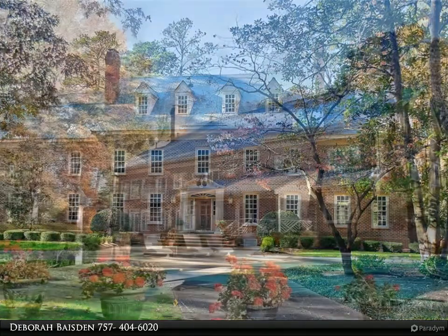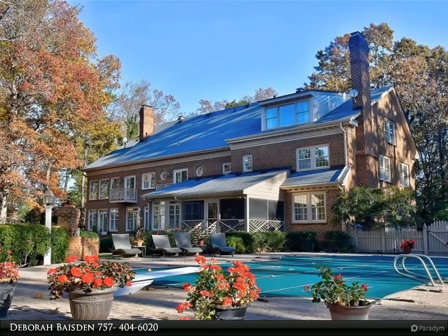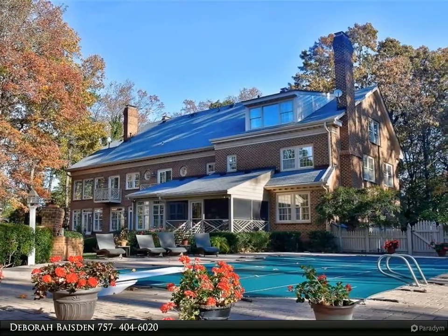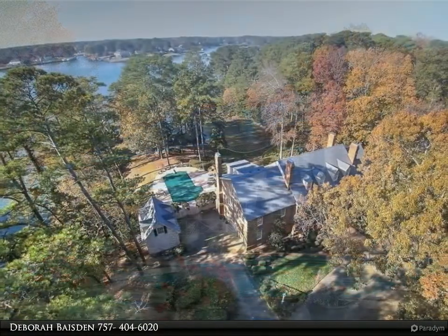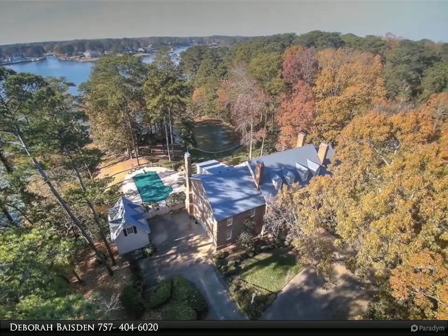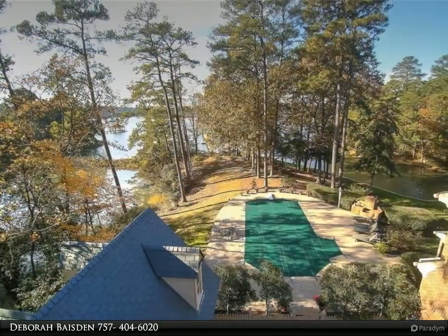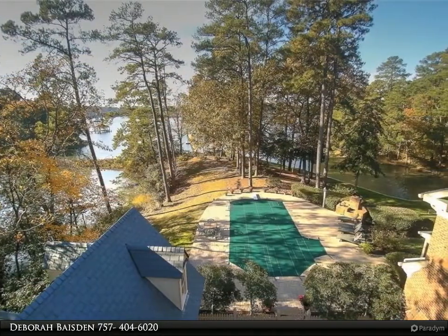Gracious all-brick home sitting on two waterfront lots with guest house, pool, pier, both lifts, six fireplaces plus a wood stove, screen porch, sunroom, and high ceilings throughout. This is a very special home that was custom built by the current owners and designed to take full advantage of the water views and privacy to enjoy sunsets and waterfowl.